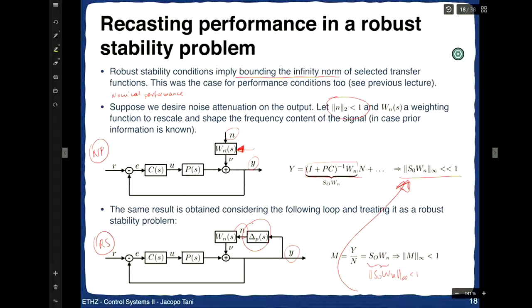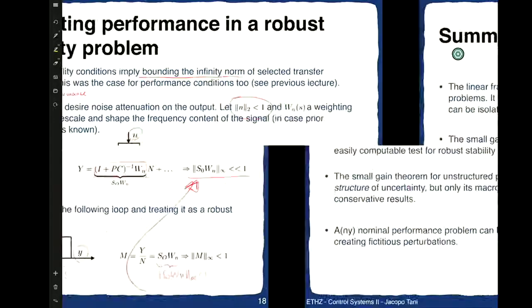But now we know we have this very powerful tool we introduced for robust stability, the LFT approach and the M-delta structure. So if all the nominal performance problems can now be recast as robust stability problems, things are easy because we have a common framework to address both of these arenas.